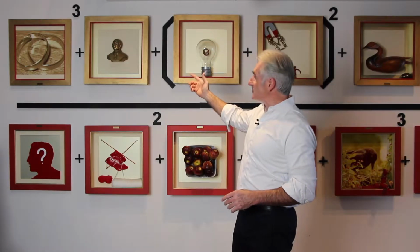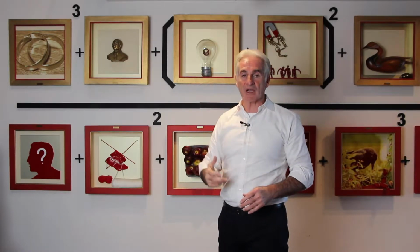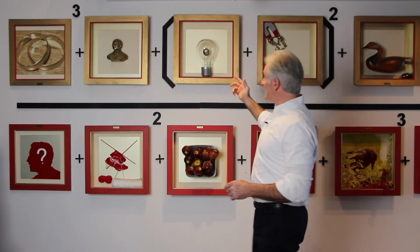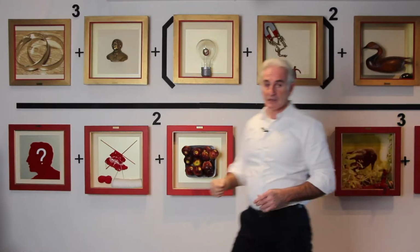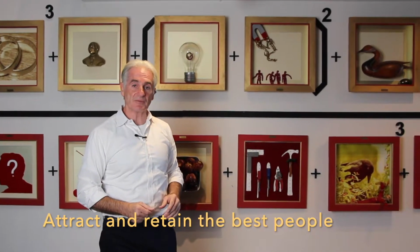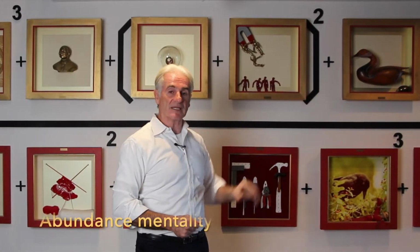The next one is inspirational leadership, and that's a bust of Nelson Mandela. We must be inspiring leaders at Corporate Edge because that's largely what we do. Moving into we need to be innovative and creative. We must attract and retain the very best people. And we must live with abundance mentality.